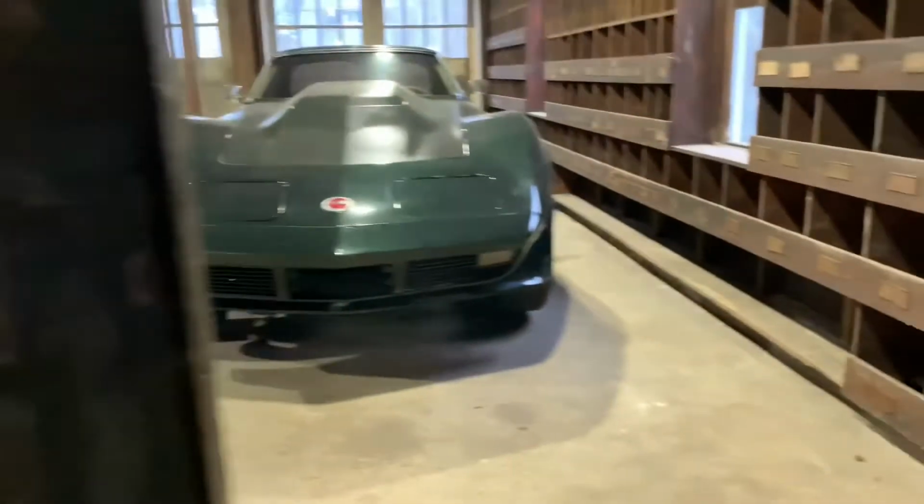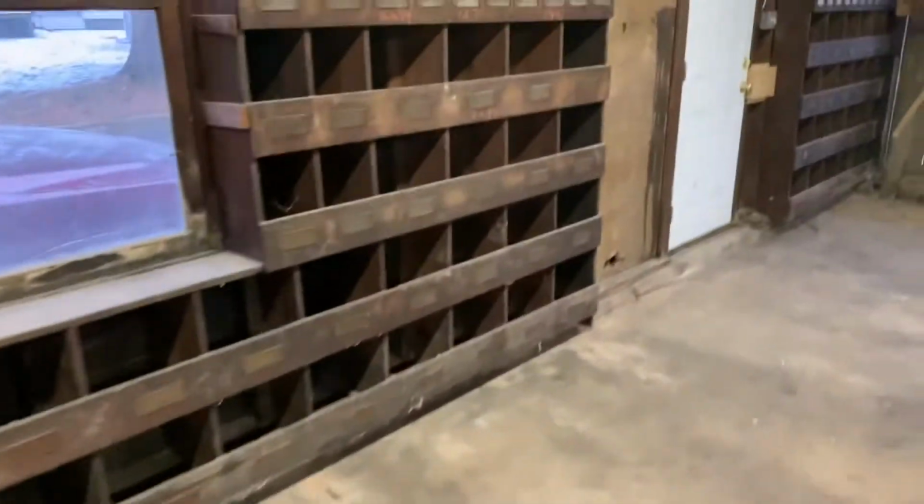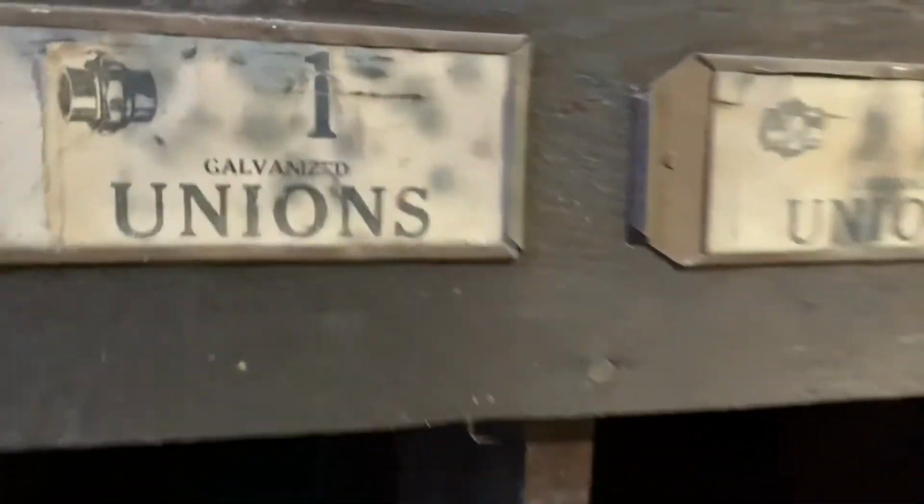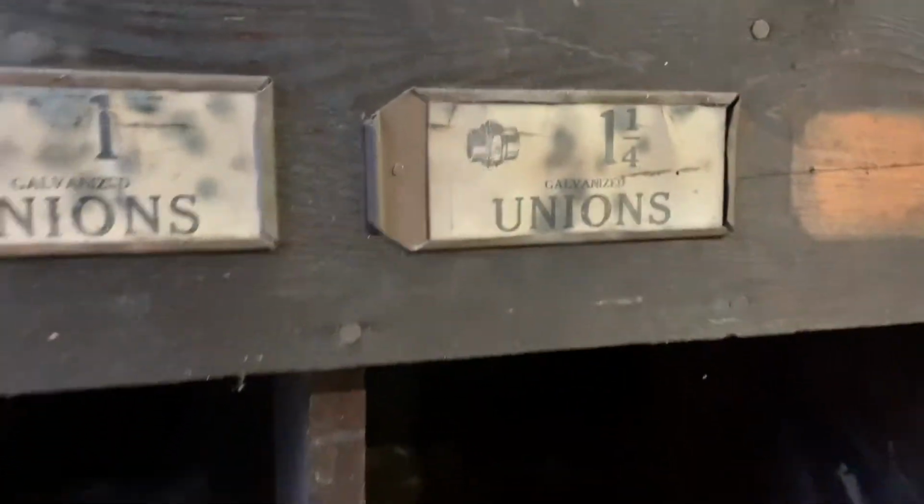Back inside the shop here, head to the front section. Got everything moved, so the car's here, the bike's here. This is the larger, the biggest section of garage. So much bigger than what I had. All three sides of this garage have these shelving things in them. That's what I mean when I say I think it might be an old plumbing shop or something.